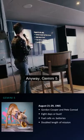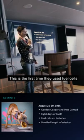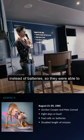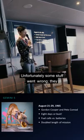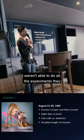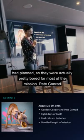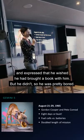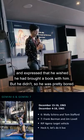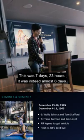But anyway, Gemini 5, the motto is 8 days or bust. This is the first time they used fuel cells instead of batteries, so they were able to significantly increase the mission length. But unfortunately, some stuff went wrong. They weren't able to do all the experiments they had planned, so they were pretty bored for most of the mission. Pete Conrad later described it as 8 days in a garbage can, and expressed that he wished he had brought a book with him. But this was 7 days, 23 hours. It wasn't really almost 8 days.